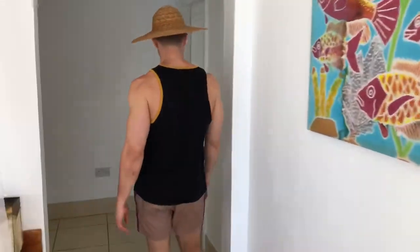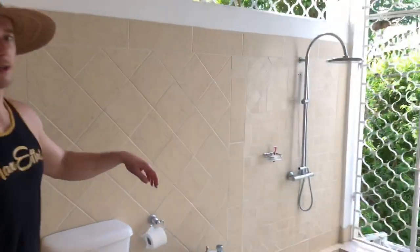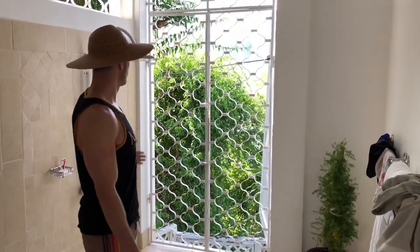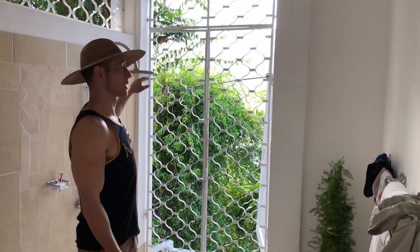The best thing about this room is the shower. Kind of sunk in, have a breeze, you know. I've been taking just lukewarm showers after I get out of the pool when I'm in the sun. Perfect. But speaking of the pool, let me show you the pool.